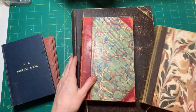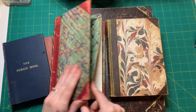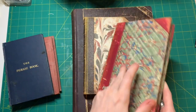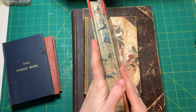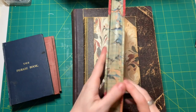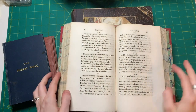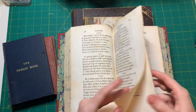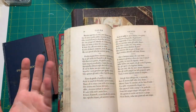Okay, and then I have these two beauties. Aren't those beautiful? This one actually is the oldest. It's an Italian book from 1823. This book is 198 years old. Isn't this awesome? And I love this. It looks like this on the inside. The paper is very interesting. I wonder how many people have read this book or held it.